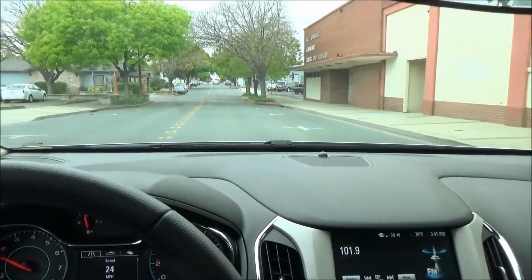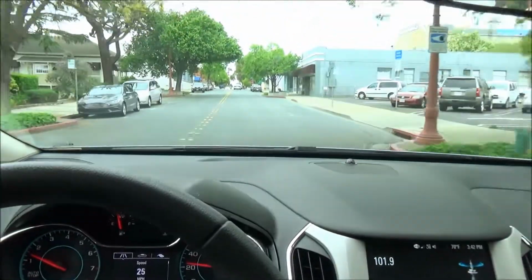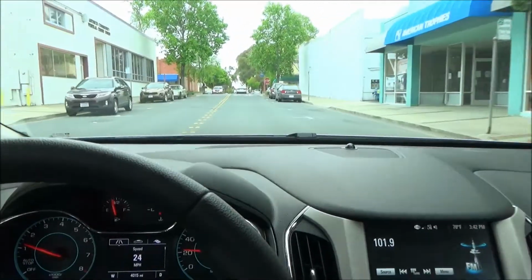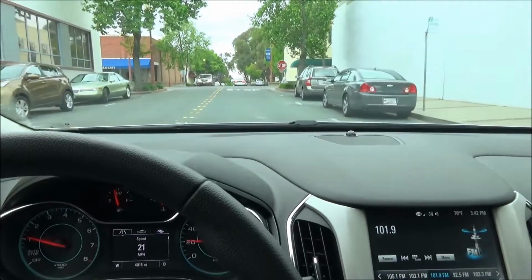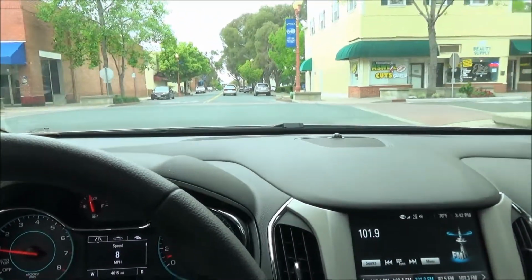City official, I'm sure. But yeah, you can still have a little fun in this car. Obviously you're not going to go off-roading, but surely if you want to park in the gravel, you don't have to worry about it getting stuck or anything like that. So, we learn something new every day with the Cruze.